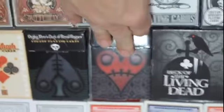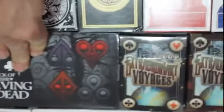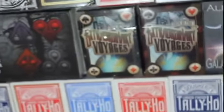Two of those. One is black and the other is red. Then we got decks of the Living Dead. One is black, one is green. Deck of the Extraordinary Voyages, and again one is, I forget the colors, black, and the other one I believe is red. Yes. And then we're on to this.